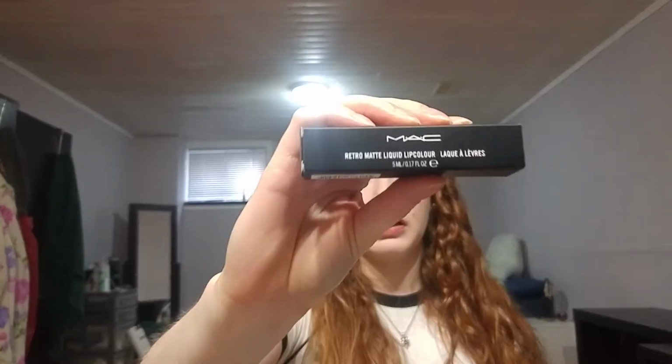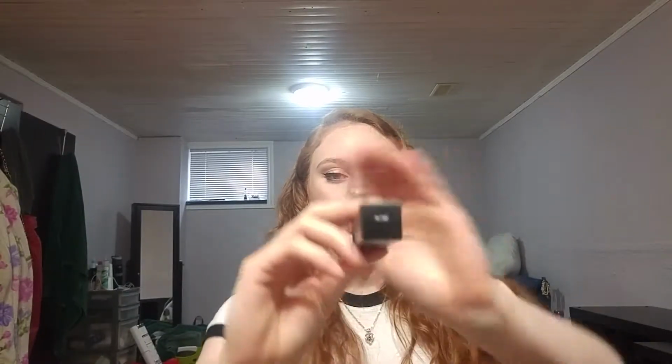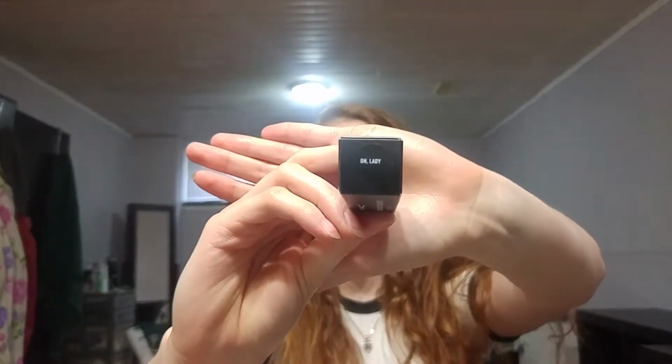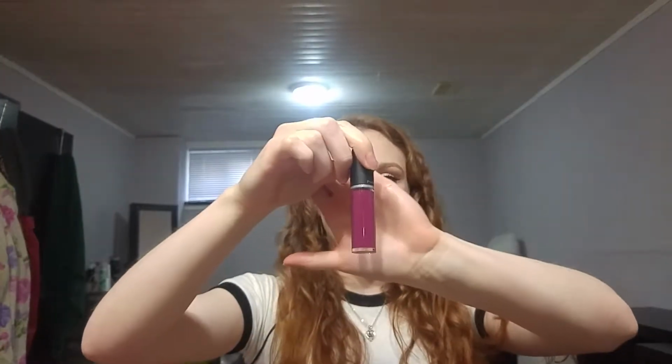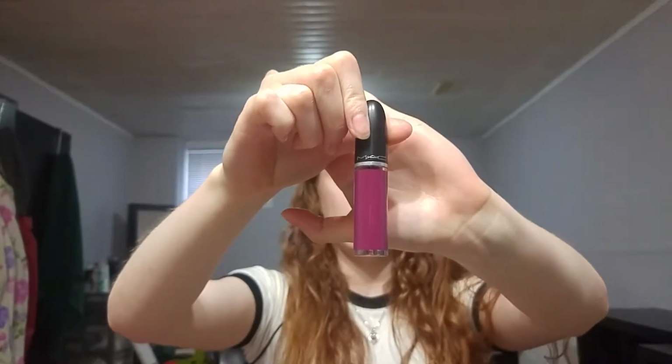Okay, and the last item I got from MAC wasn't even one that I was thinking about getting. I just saw it and tried it on and I was like, I need this. The last thing I got was this Retro Matte Liquid Lip Color, and I got it in the shade called Oh Lady. I don't know if you can see that right there. But yeah, it just looks like this. This is one of their liquid lipsticks. It's a dark purpley color.